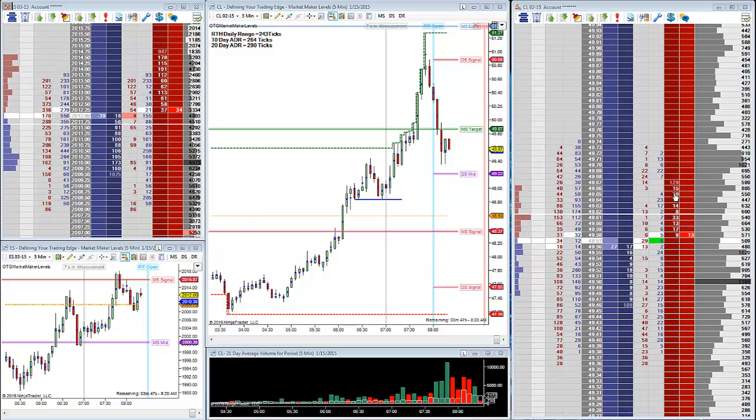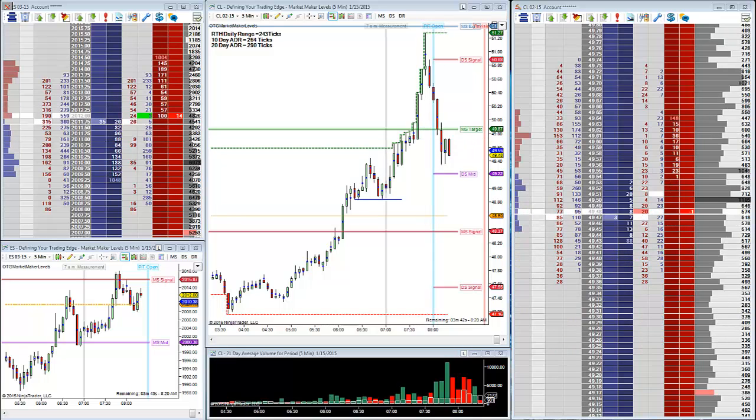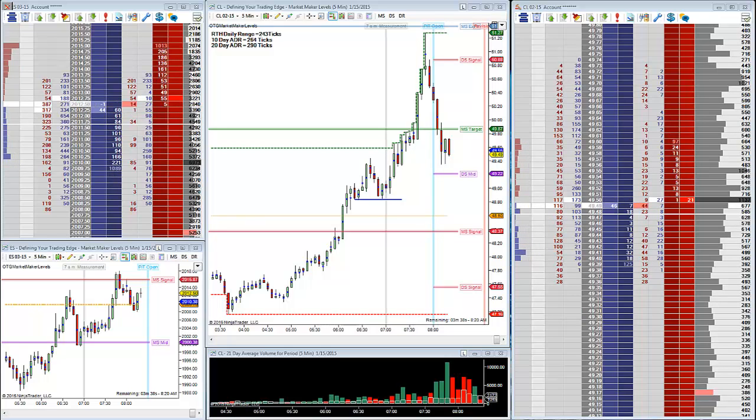There is a double top up there. So if you didn't add, there's a double top up there at 73. This thing's going to come on back down. If I hadn't added, I probably would have been safe, but whatever.